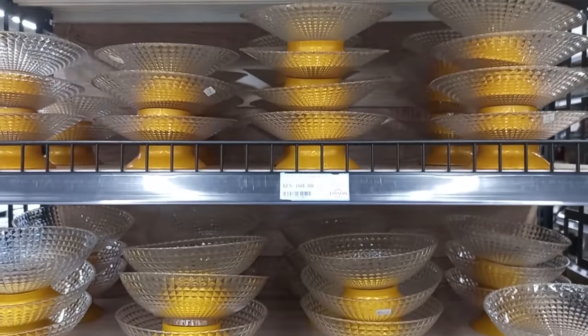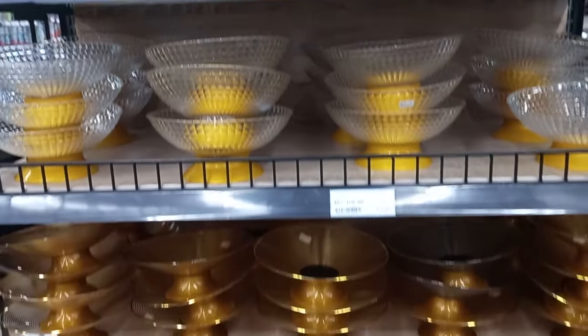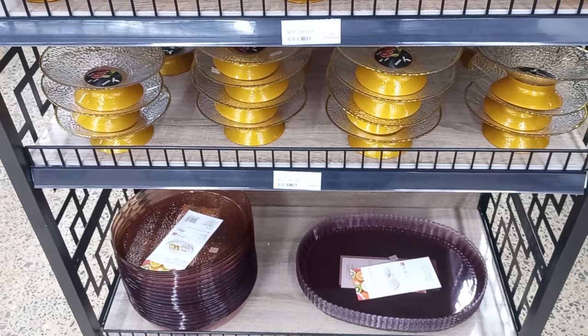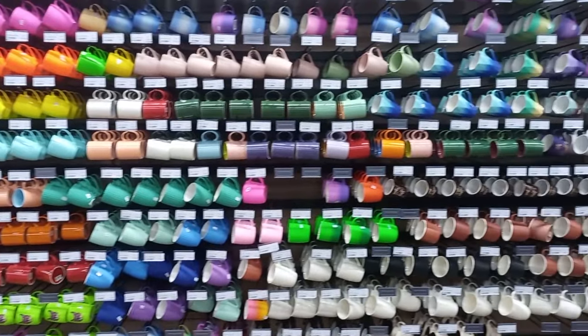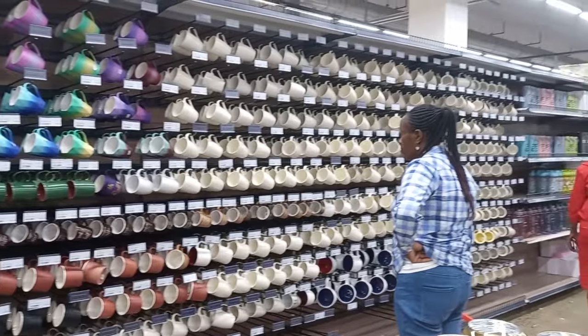These fruit racks are such a plug. For just 240, you get this, and they are so beautiful, even in person when you see them. Got myself one. They had a lot of mugs. The mugs are ranging from 200, and they were really good quality mugs.